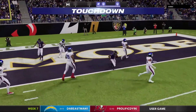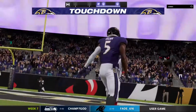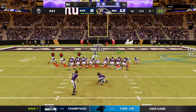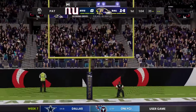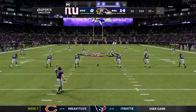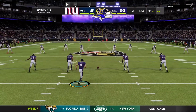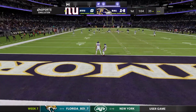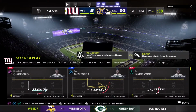And in for the Ravens touchdown. Marquise Brown, his 6th touchdown of the season. And the Ravens have taken a 13-0 first quarter lead. Tucker with the extra point, and that'll make the score 14-0. Tucker now to kick it away following the touchdown. And that'll carry over the back line of the end zone for a touchback.